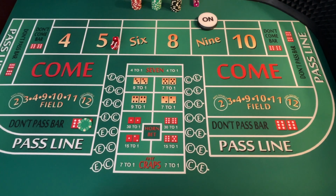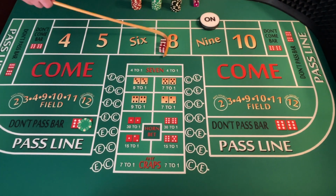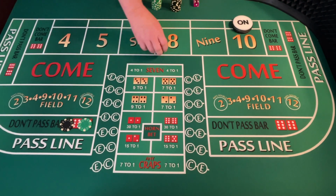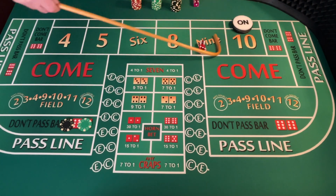See if we can keep the winning going. Here we go. Dice are out. Ooh, hit the puck. We'll still call it though. That's how they would in the casino. 10. That puck should have been off, but point is 10. That's roll number 1. That's a $100 odds bet to win 50. Here we go. Dice are out. 9. That's a 639. That's roll number 2.